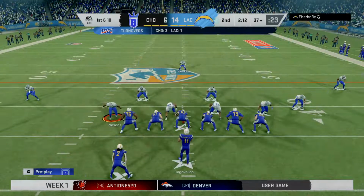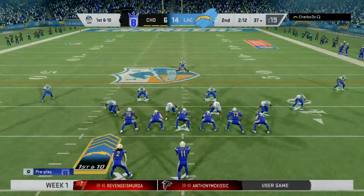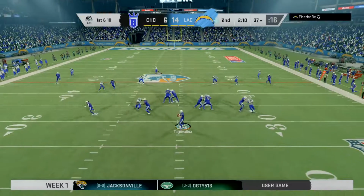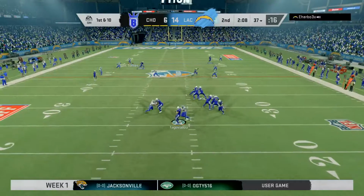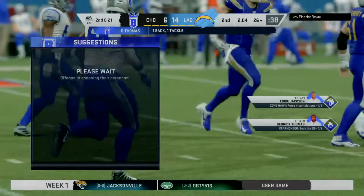The Charger drive about to get going, and they're hoping to redo their efforts of the last drive when they got into the end zone. And just think of what it's like now on the sideline, because when you score a touchdown, you have to go over and look at the tablet and see what you did on the last drive. When you score, nowhere to escape, and he goes down.